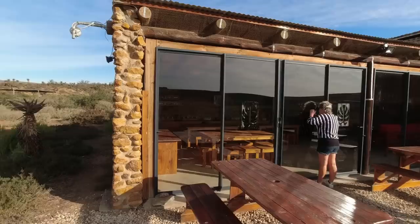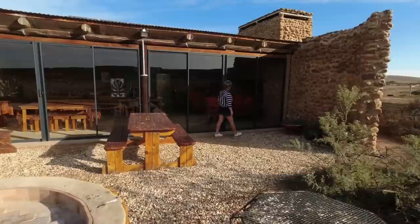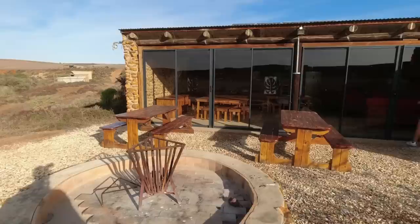And this is the lava area. So everybody use the campsite. I'm sure at the houses as well can use this area. Massive braai. Big braai. And once again on the river.